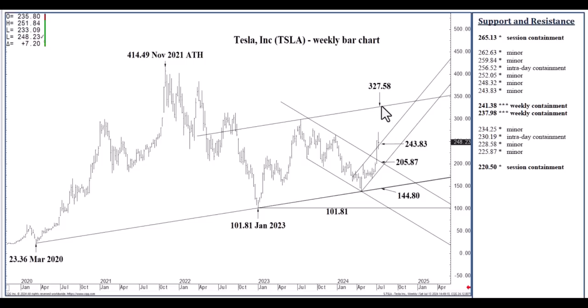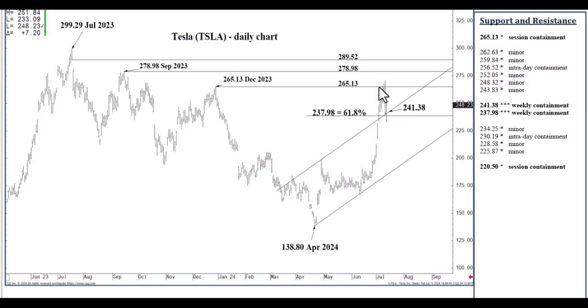327.58 over the next 2 to 3 months, potentially by the end of September, if present volatility and market direction sustain themselves. You can see this could be a complete vertical move over the next 5 to 6 weeks into the 327.58 area. On the way up, we would need a settlement. There is one key area that we failed at last week, and that's 265.13, still just a session containment level. That is the December 23 high.